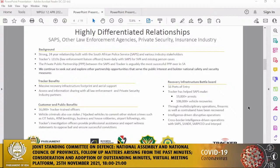I think it must be important to note that from a Tracker point of view, we have a highly differentiated approach in terms of our relationship. So we work with the South African police, and that's a relationship that has lasted for over 24 years. It's quite a close relationship that we are quite proud of, under the leadership of the South African police. We also work with a variety of law enforcement agencies, whether it's the Insurance Crime Bureau, private security, and various other role players, organizations like IATI, who form a key part of tackling vehicle crime.